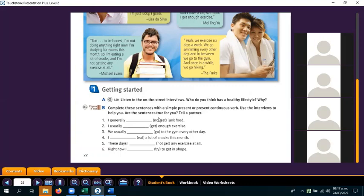Number one, I generally don't eat junk food. All right, perfect. So you have another word to identify simple present. I generally don't eat junk food. Generalmente no hago eso. No, it's not part of my routine. Okay, perfect. Okay, and number two.